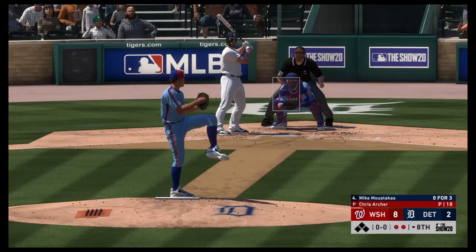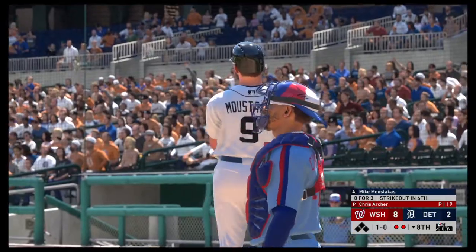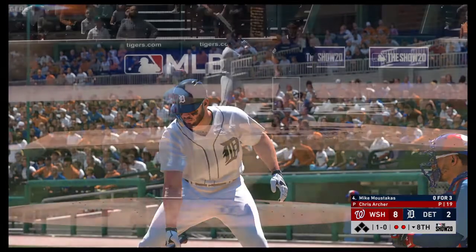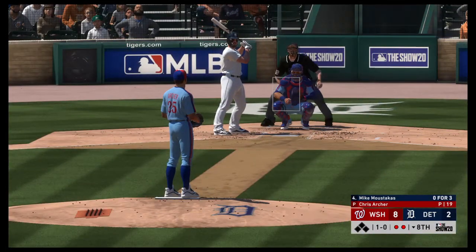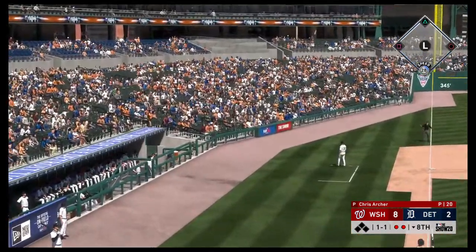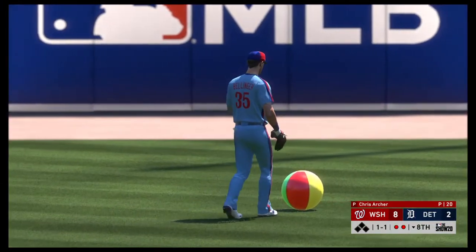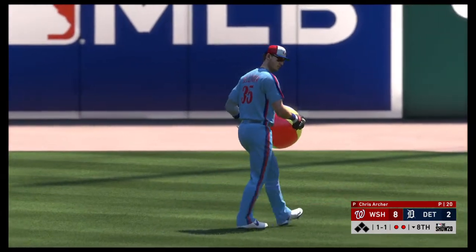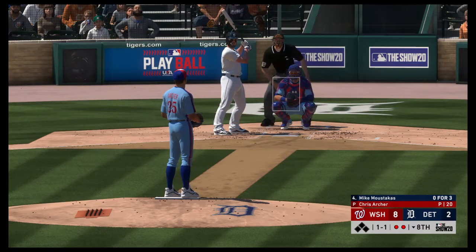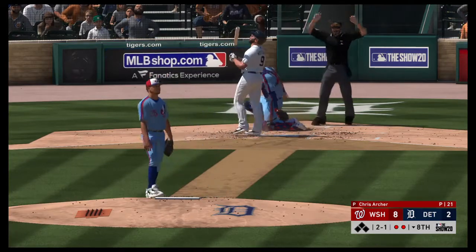Stepping in now, Mike Moustakas, as he will look at a first pitch fastball for ball 1. He's hitless in 3 at-bats to this point. Archer gets the sign. Here's the 1-0. And we're going to have a quick stoppage here as a beach ball has made its way into right field. Moustakas waits on the 1-1.